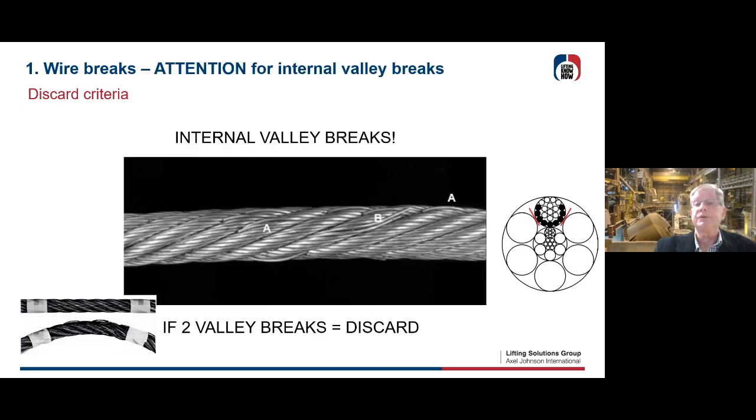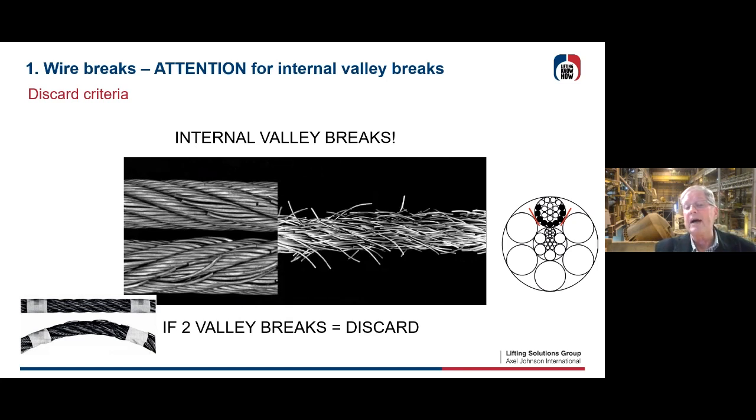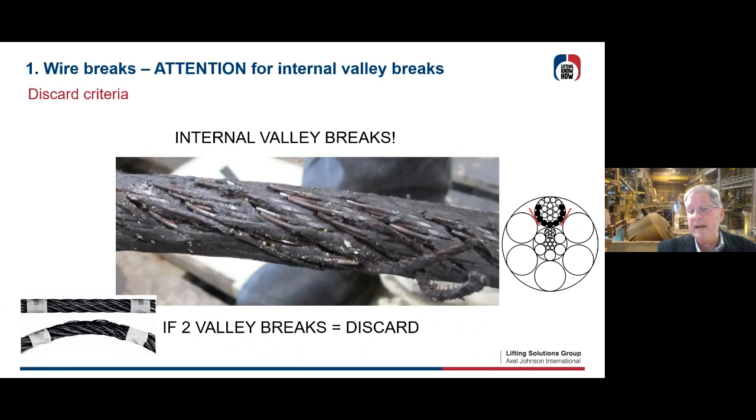We have to take care about internal valley breaks, because you have seen we can count the wire breaks. These are normal wire breaks, but take care if you see some wire breaks that look like this. These are very long wires and you see the wire is cut underneath the strand. If you see that, then you have internal valley breaks, very dangerous, let's say. If you see two valley breaks like this, you have to discard your rope immediately, because if you open up your rope, you're going to see a little spaghetti like this. So if you see two valley breaks, you discard the rope immediately. Valley breaks look like this.